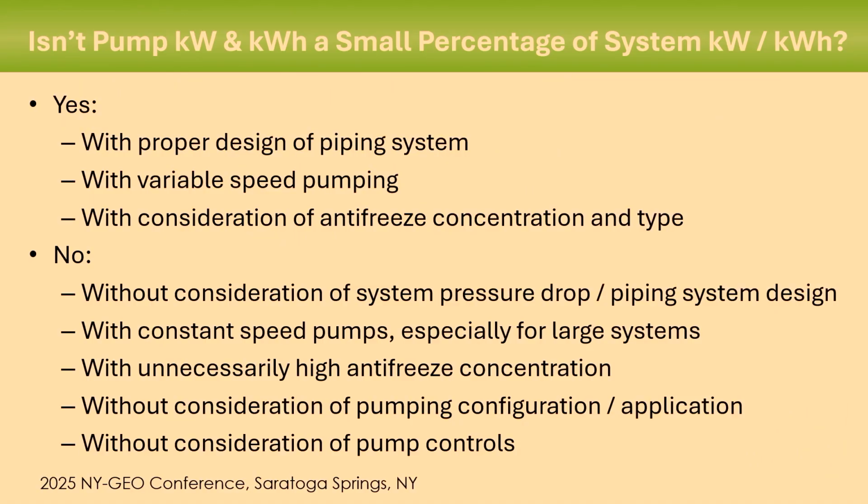So, you would think the pump in the system is a pretty small kW demand, kilowatt hours of the total system. You have the heat pump and all the various associated electrical usage, and that is true with proper design of the piping system. The piping system obviously is pretty important for a ground source heat pump. Also, if you're using variable speed pumping versus constant speed pumping, and what type of antifreeze, concentration, all those are factors which certainly can make it a very small percentage of kW demand and also kilowatt hour usage. But unfortunately, in my 39 years now in the industry, I've seen too many that didn't consider some of these things: system pressure drop, piping design, large constant speed pumps, and I could go on, but that's a pretty big factor when we're looking at the total system.